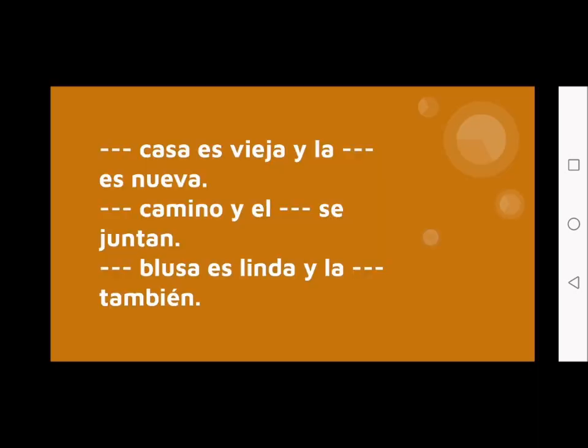Okay. So we're going to practice a little. In this case, we have to combine both the possessive adjectives and the possessive pronouns. So, mi casa es vieja y la tuya, because we're comparing, y la tuya es nueva. So we're saying, my house is old, but your house is new.